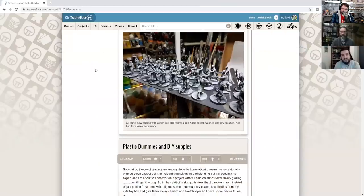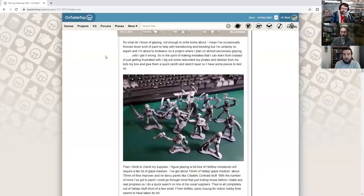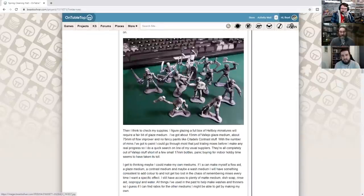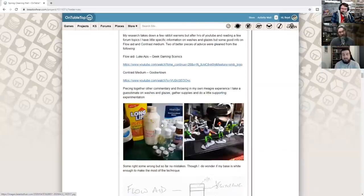Which we haven't got to yet. We've seen all the different processes, but yeah. Because it's gone into that. Now, you can see the amount of detail he's gone into here. He came very close to winning the tutorial. Yeah. And it was a toss-up in the end.